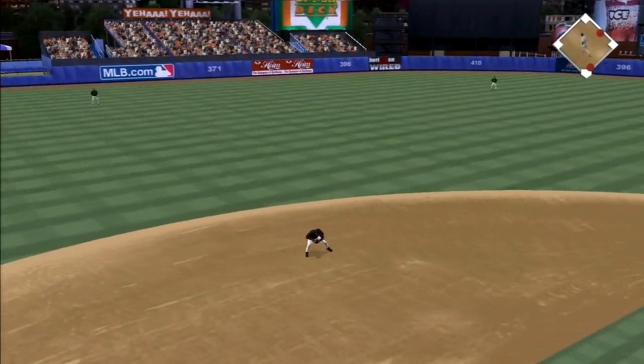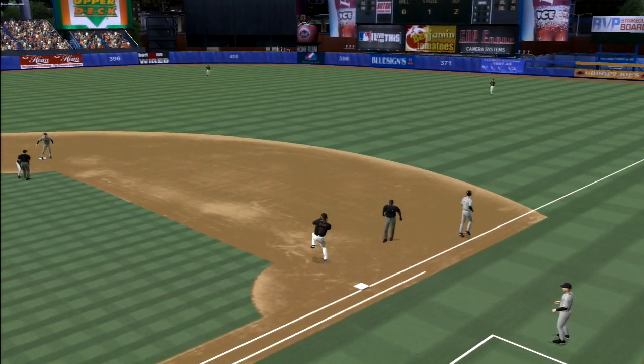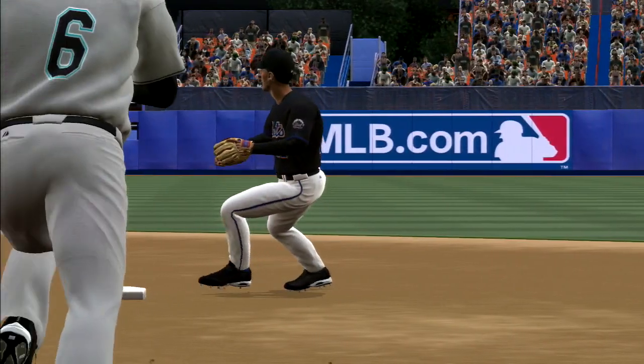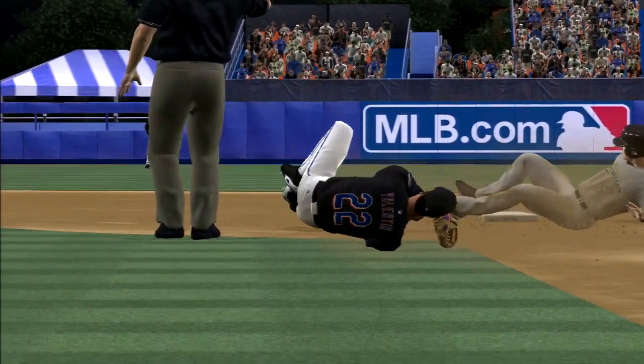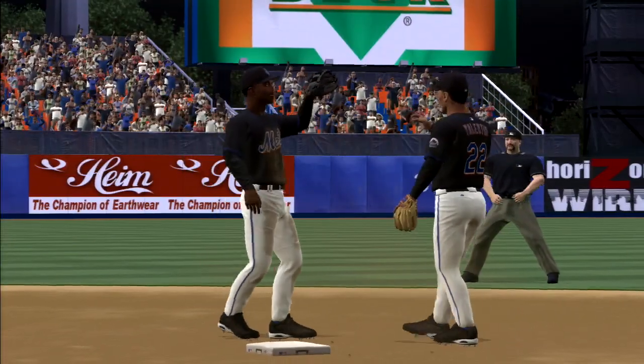On the ground to short. This could be 2. To second for 1. On to Delgado, and it's a double play. For those of you that think baseball's not a contact sport, this one's for you. Look at the tumble he's going to take as he lets go of this thing. That's a good job of hanging in there.